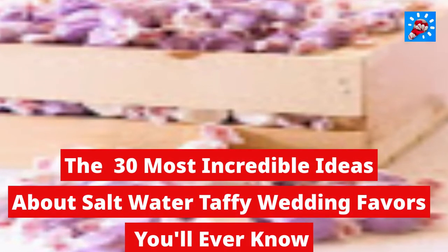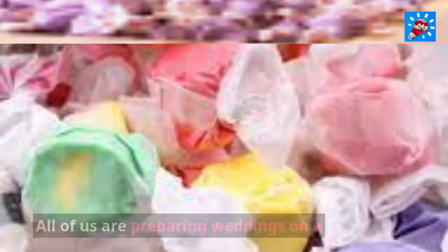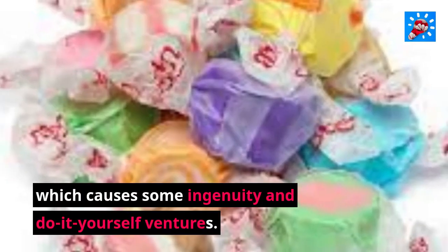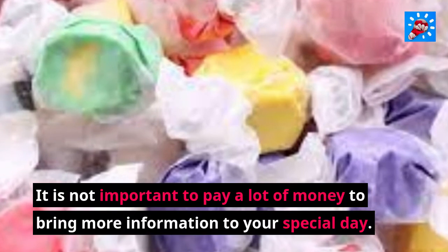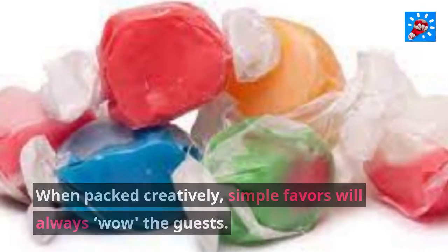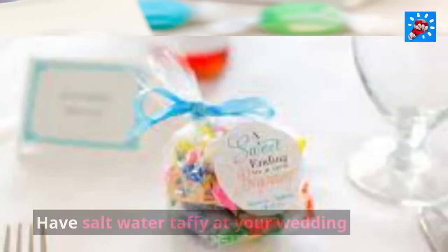The 30 most incredible ideas about saltwater taffy wedding favors you'll ever know. All of us are preparing weddings on a budget, which causes some ingenuity and do-it-yourself ventures. It is not important to pay a lot of money to bring more information to your special day. When packed creatively, simple favors will always wow the guests. To show it, here are cute wedding favor ideas for under $1 each.